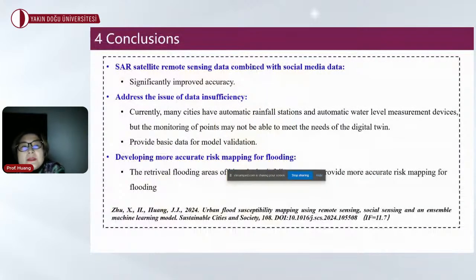Coming to the conclusion, we found the social media data can significantly improve the accuracy of remote sensing retrieval of water area. The methodology we developed here can address the data insufficiency issue.